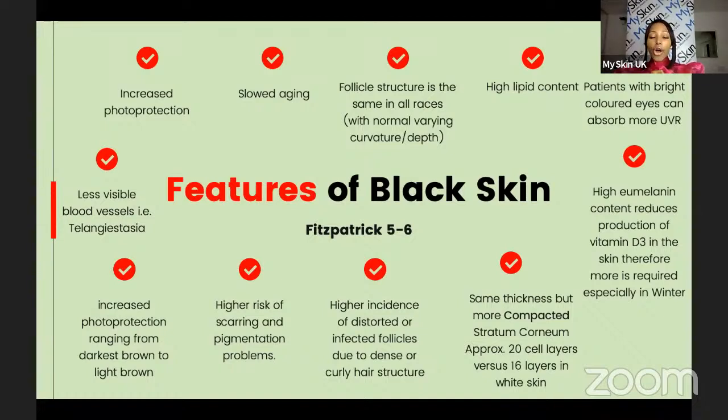Black skin encompasses the same thickness as other skin types. Now, this is a very big one. A lot of people always talk about how thick is Black skin. Now, I will elaborate later, but I find that there isn't so much about the thickness. I would like people more to focus on the actual compactness or the density of Black skin. But yes, there are some variations in thickness.